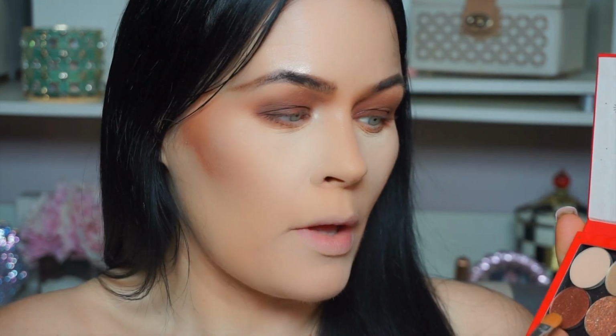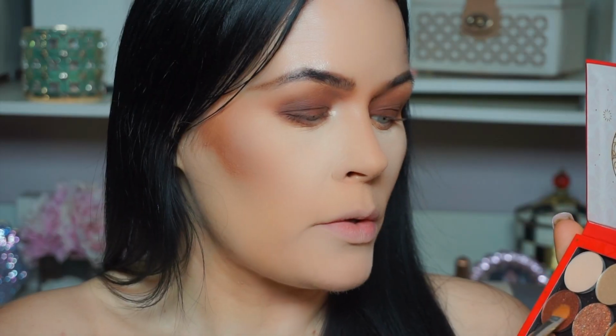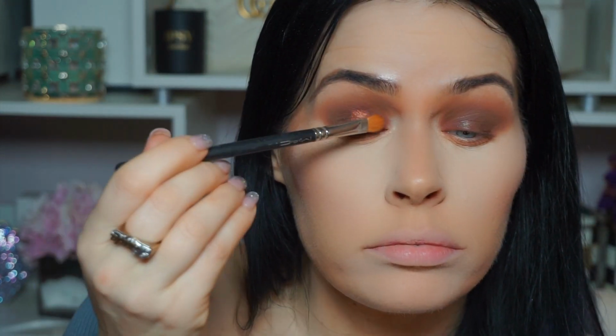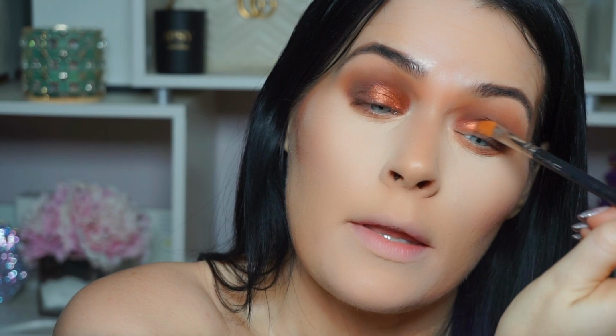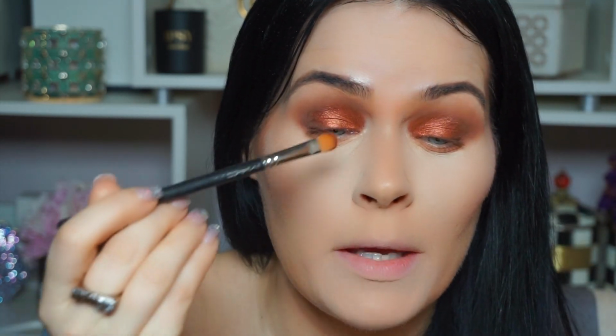So then I'm just going to take, well, I would like to do something different because I always use the gold shade. So I'll do this, and then I'll put the pressed glitter on top. Wow, this is so gorgeous. Okay, you know what, guys? This is seriously my favorite Colourpop palette that I've used because I like these neutral shades. These are my favorite shades. That's so creamy and shimmery.